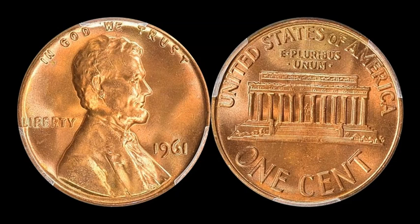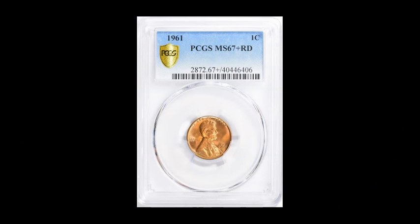So there you go. There is a pretty definitive difference between price guide value and what the real world market value is. That's why I don't take seriously any printed or visual price guide at all. It's good for baselines, but when the baseline is $4,000 off, kind of hard to take seriously. I'm sure a lot of you would agree with me. And there's your 67 plus red in the PCGS plastic tomb.